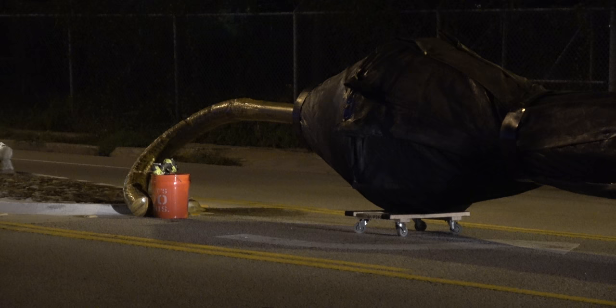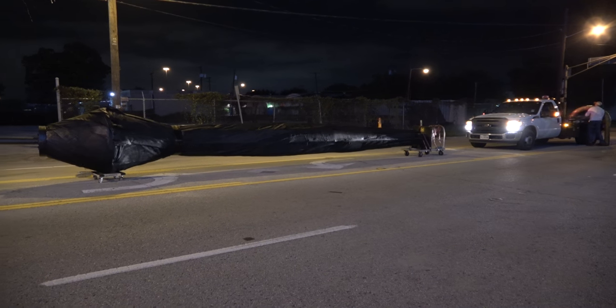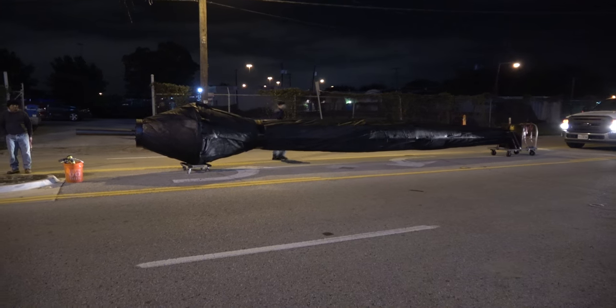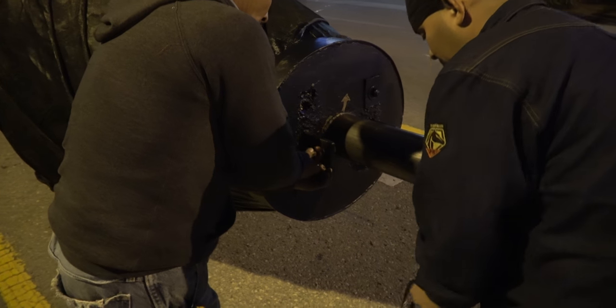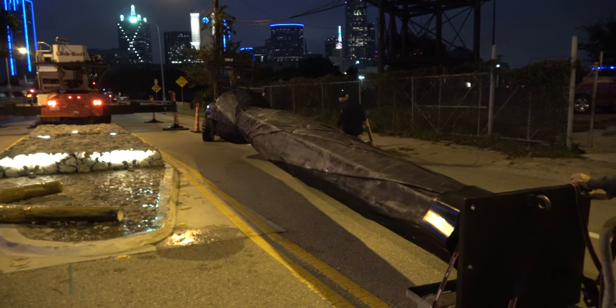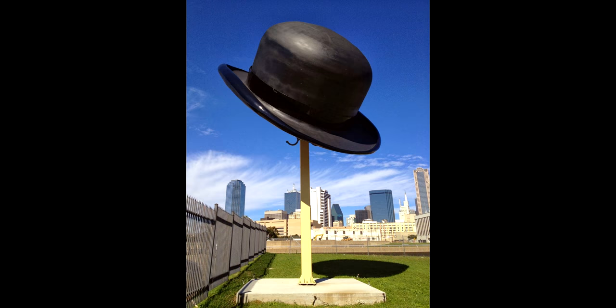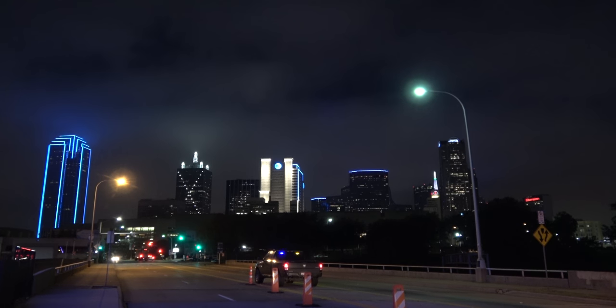This is a huge umbrella sculpture that was partially inspired by Claes Oldenburg's giant clothespin in Philadelphia. And this is a giant umbrella. And it goes with the giant bowler hat that is just over on Griffin Street, that's a block away from here.